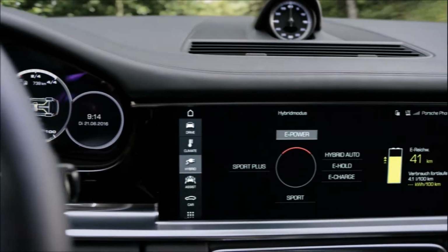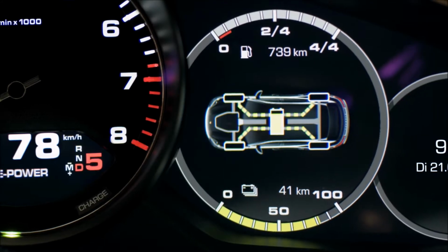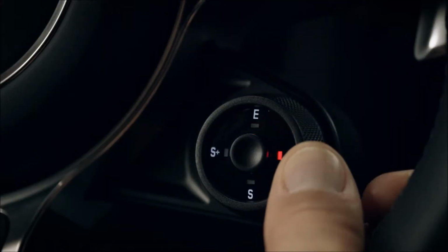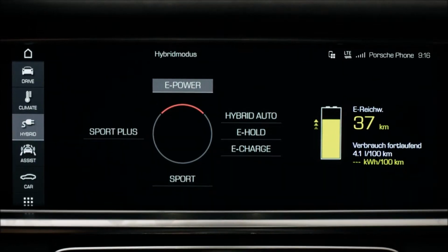We are essentially talking about 4 main modes. We refer to them as first, the E mode for electric driving, H for driving in hybrid mode, as well as the Sport position and the Sport Plus position. The car will always start out in the E mode, which means every time the ignition is reset, you start out in electric mode.